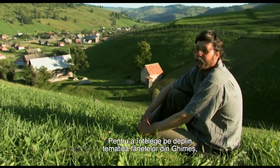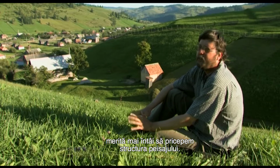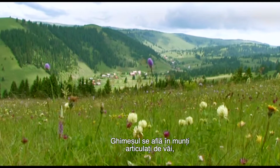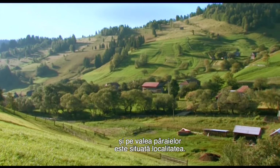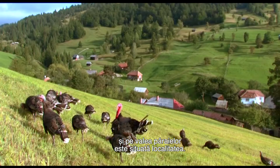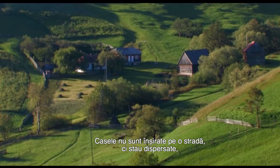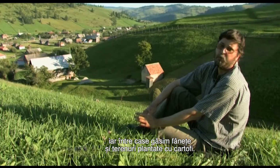In order to understand the hay meadows of Gyimes, we first need to know about the structure of this landscape. Gyimes lies in the mountains. It is composed of valleys. On the bottom of each valley lies a stream, and the settlements have developed along the streams. This place is called lock place, meaning a flat place along a stream. Here the houses are not organized into streets, their distribution is very loose. Between the houses are meadows and potato fields.